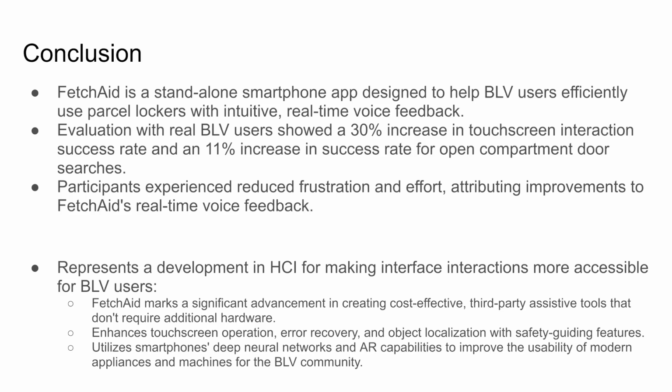This work represents a development in HCI for making interface interactions more accessible for BLV users. FetchAid marks a significant advancement in creating cost-effective third-party assistive tools that don't require additional hardware. It also enhances touchscreen operation, error recovery, and object localization with safety guideline features. Finally, this system utilizes cost-effective smartphones' neural network and AR capabilities to improve the usability of modern appliances and machines for the BLV community, which holds potential to address more accessibility issues and gaps in the age of ubiquitous computing.